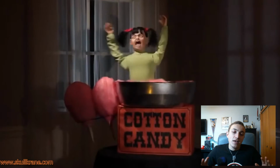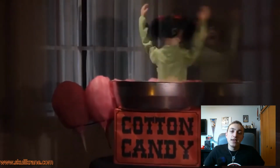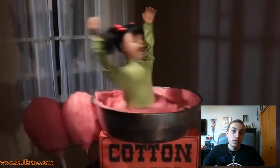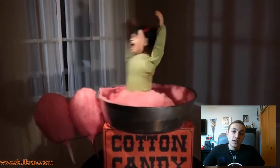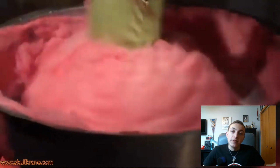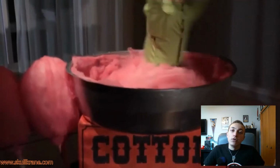simply because it's a cool concept. The girl is just overused, and same with the audio, and that's what kills it, because those are the two main premises of what could make this prop really cool. I love the movement. I think that the box and the cotton candy, it all looks really good. But overall, it just looks thrown together, and I don't like the overused feel of the whole character and sound. But that's just my opinion. You'll have to let me know what you think.